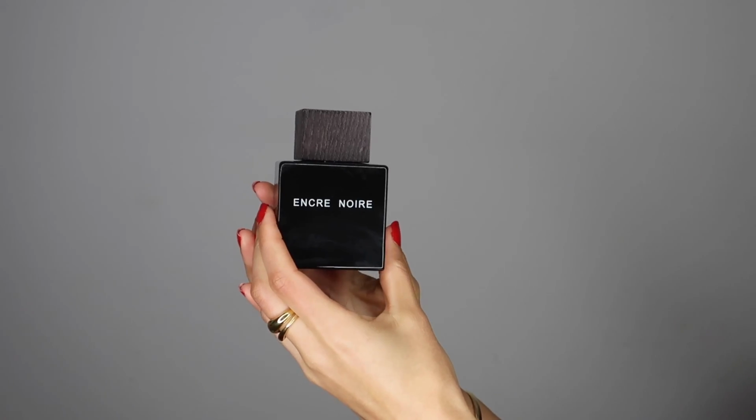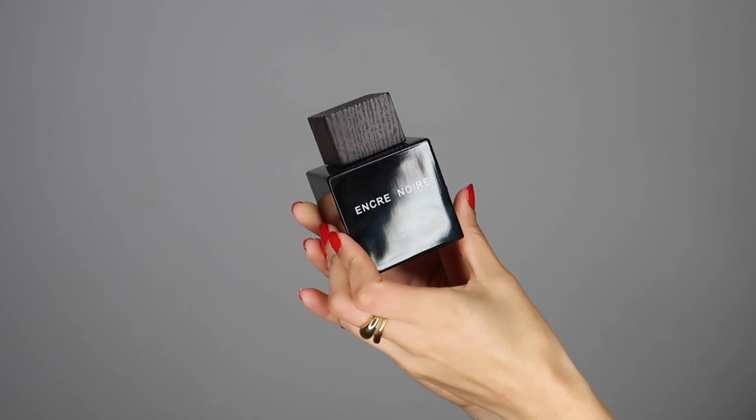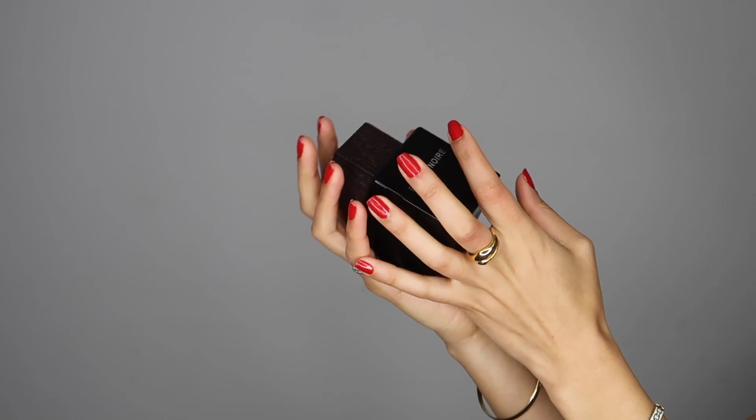I have long contemplated getting Chanel Sycamore, and I just cannot justify the price for what it is. Sycamore is still more complex, so if you can justify it, go get Sycamore, but otherwise get Encre Noire, or get Encre Noire first to see if this is something that you like, if you like the style of it. It's an upbeat vetiver. It just is. Smells lusciously earthy.